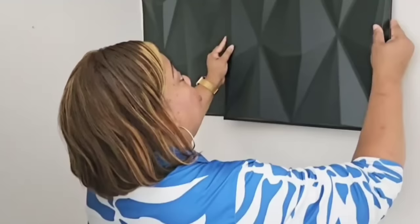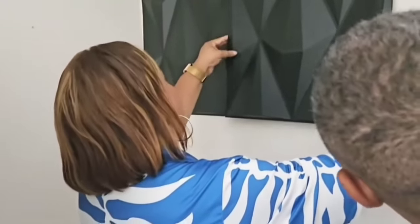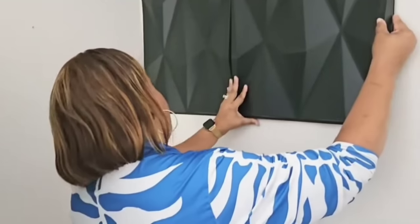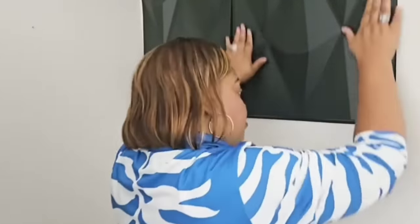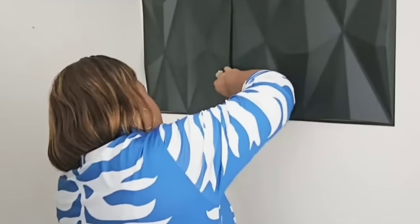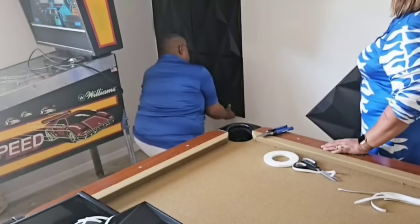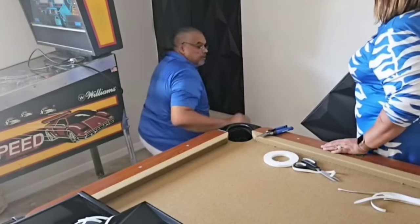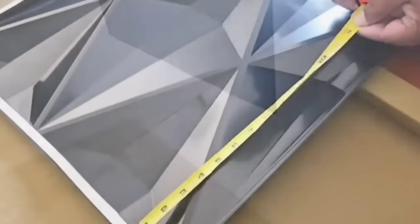So I just wanted to share with you, yes, I was helping out too. They're so easy to install. Now the size of these wall panels for interior wall decor are 19.7 inches by 19.7 inches, covering an area of 32 square feet. It's enough for use and can be cut to suit your different uses too.